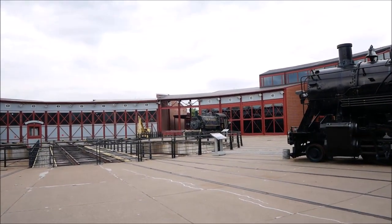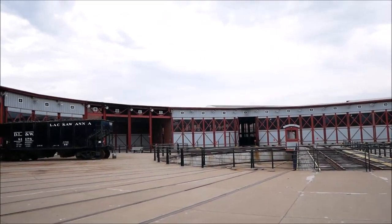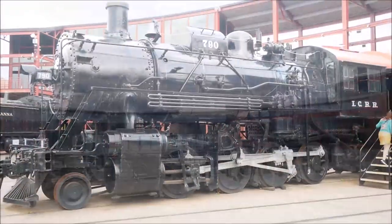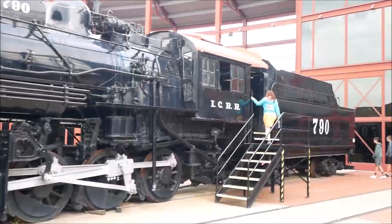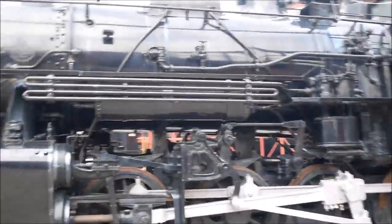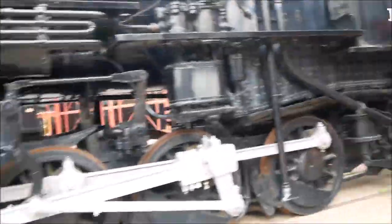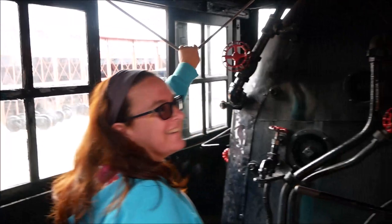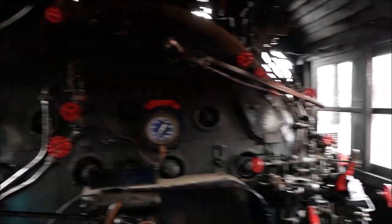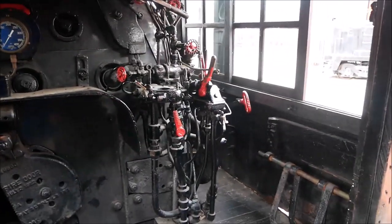There's something over there. I'm just walking out in the middle of where the turntable is. Okay, 790 is a 1903 ALCO, and that's cab access. What is this, a 2? Looks like a 280. She found the bell already. Wow, look at that. Most of the stuff in here is intact.